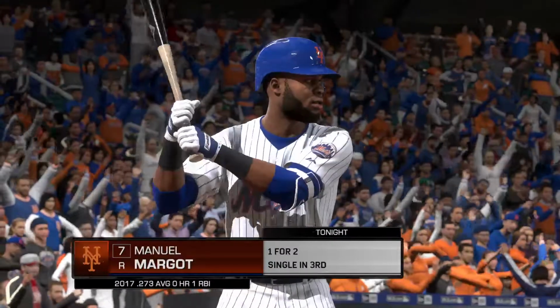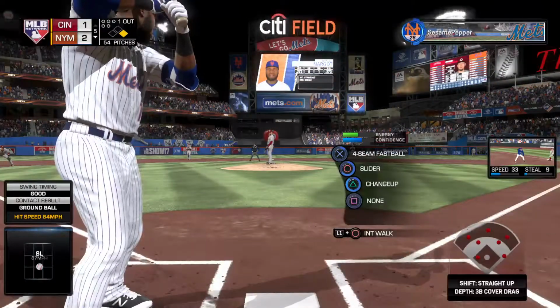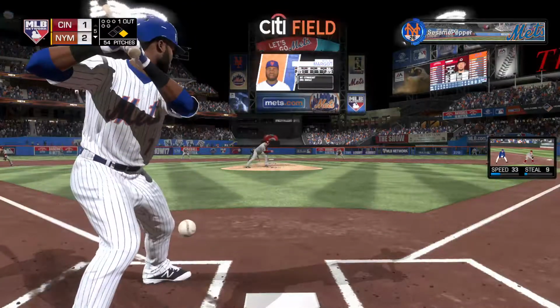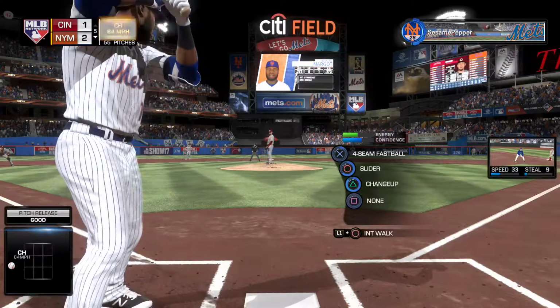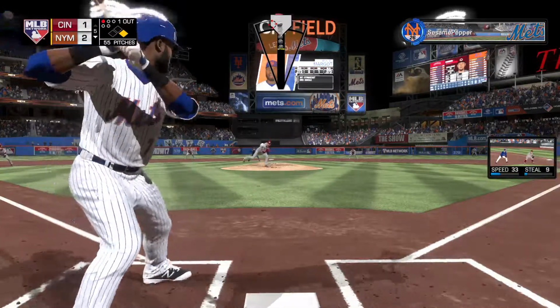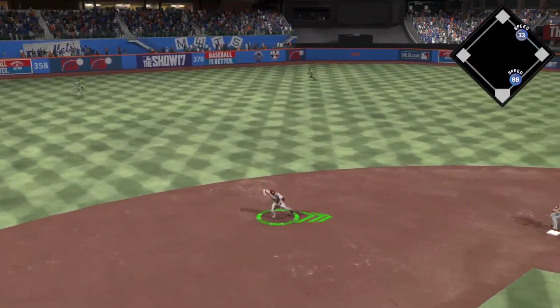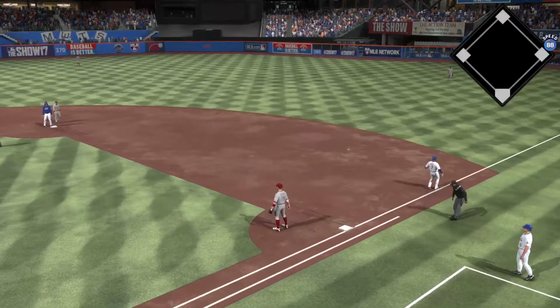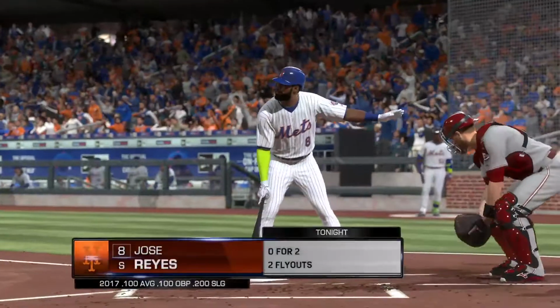Ready once again, Manuel Margot. A hit in 2 tries so far. First pitch on its way. And that misses inside 1-0. The 1-0 delivery. Now here's a ground ball for Cozart. This could be 2. 1 there. Back to Votto, but it's not in time as they settle for just the 1.